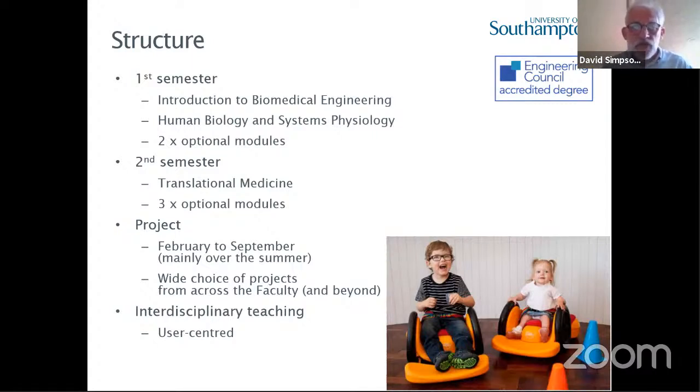We also make sure that at the beginning, you actually meet potential users of the technology. We have somebody who has had a stroke who speaks about what he does and what his experience as a patient was and what technologies he finds useful. We have somebody else who is blind speaking about her experiences and what she needs in her daily life, and in what way we might be able to contribute to improving her life.